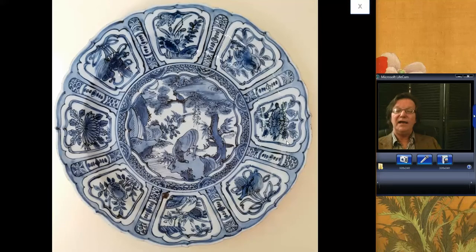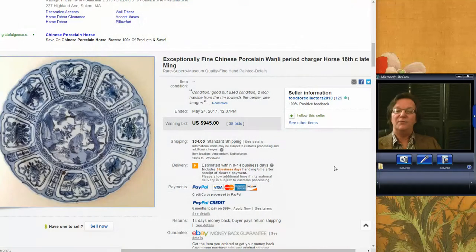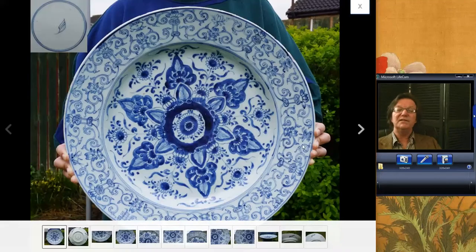And then we had, of course, every week we seem to have one of these big Wanli chargers. There's another one. Very, very classic with the lotus rim on it and a kneeling horse in the center on the edge of a pond. Maybe he's getting ready to drink some water or something with a pine tree. As everyone knows, I like horses. And this was a nice plate. Even though it had a hairline in it, it still did pretty well. It brought $945.